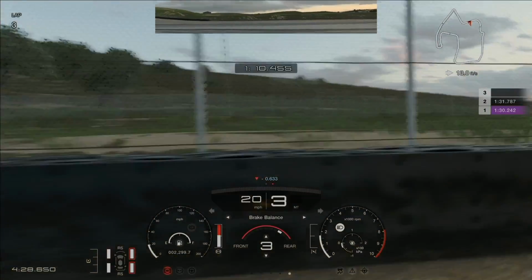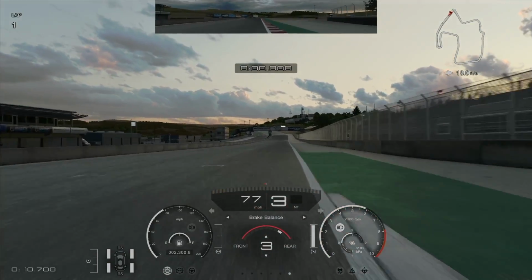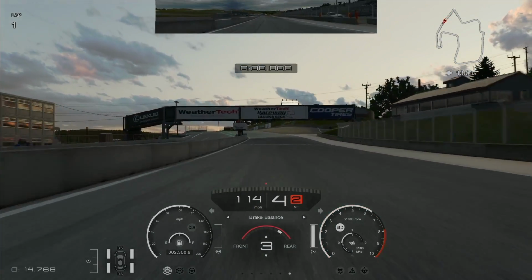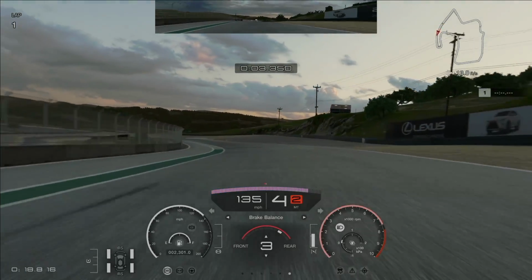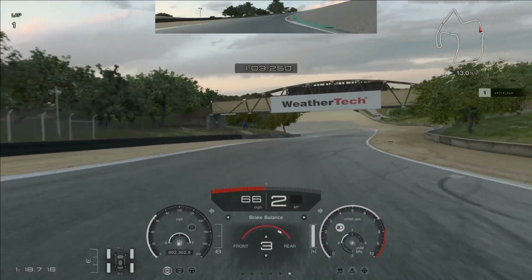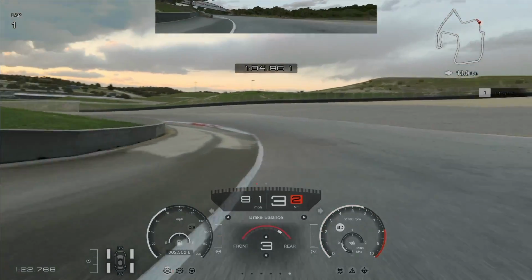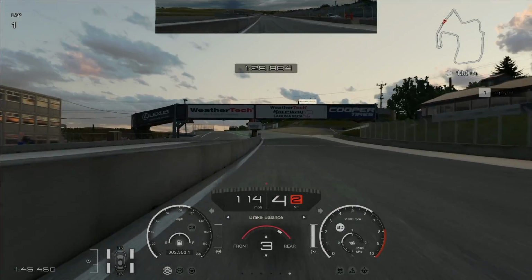No! Scuba Steve, damn you! So our all-time best is a 130 and change. So we'll just see if we're able to get close to that or beat that. But obviously, significant improvement from where we started at 148. That's fine. Everything's fine.